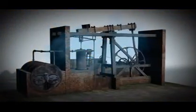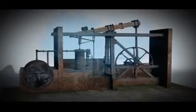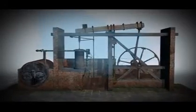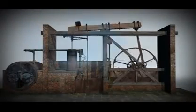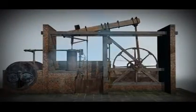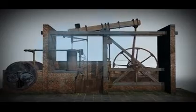Watt sporadically developed his engine between 1763 and 1775, and as we can already see, there's a little bit more to this than that of Newcomen's engine. So let's take a moment to examine its main features.